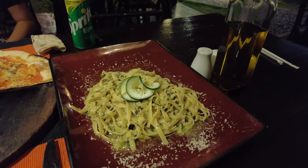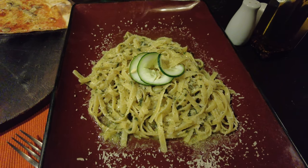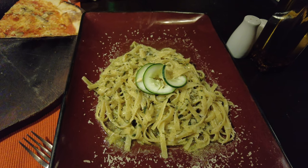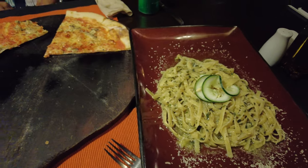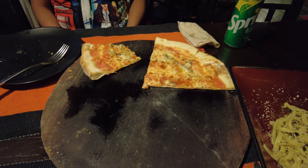All right, second dish has come out. This is the fettuccine with the pesto, which is made with cashew, basil, and garlic. Looks pretty damn good. See, we've been wiping out the pizza. Good?